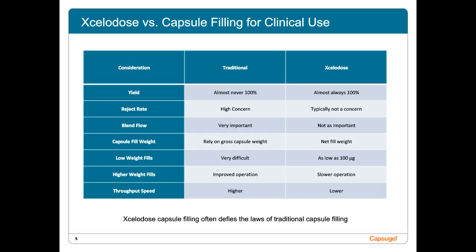The capsule fill weight, for traditional filling, of course, we always rely on gross capsule weight, so the weight of the capsule is always factored into the total weight. This can lead to errors in potency and content uniformity, but with the Xcelodose, it's always absolute net fill weight, and these net fill weights are captured on the data sheets provided.